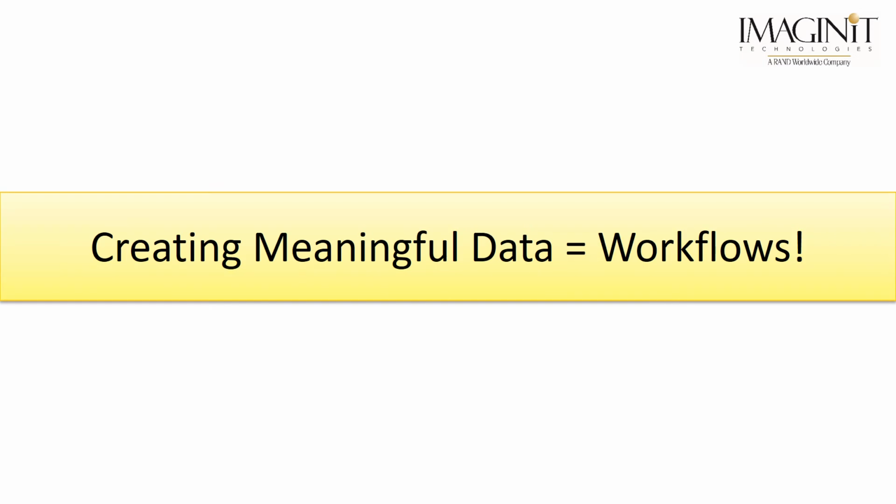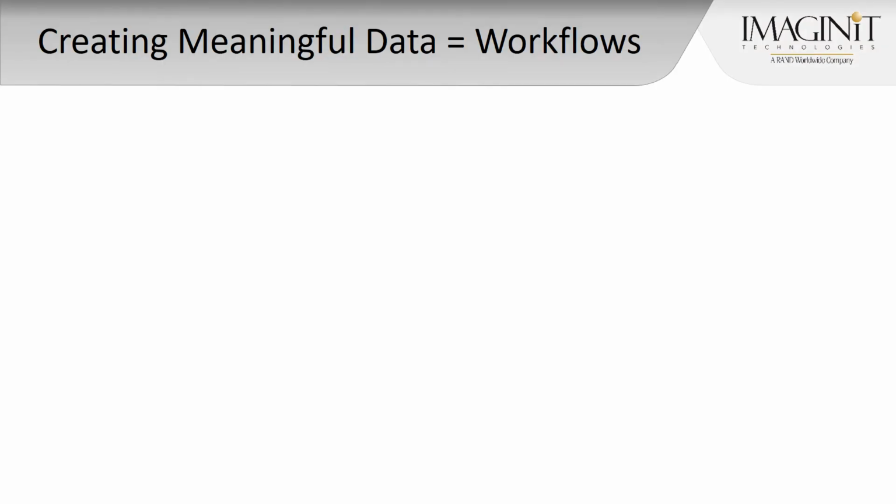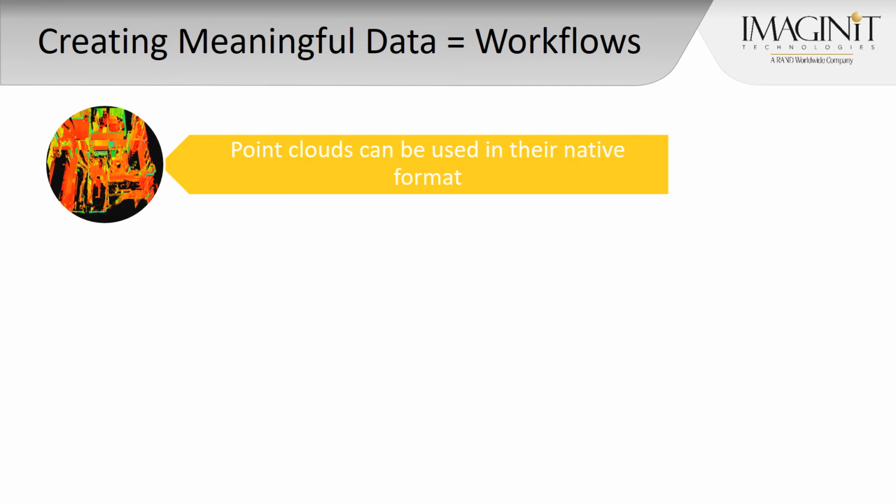So what does this mean as far as workflows go? Right? Point clouds can be used in their native format, meaning I can just go in, pull those in, publish this out to technology like TrueView, which actually kicks it out to a website. I can make it public. I can allow anybody to browse that 3D point cloud to see what the existing geometry looks like and be able to work with it.